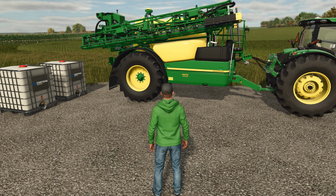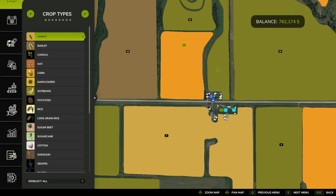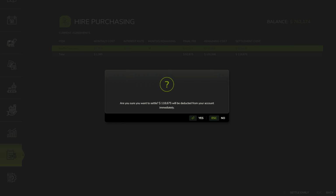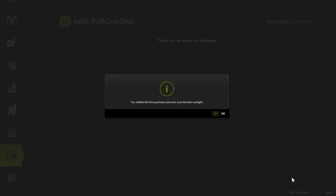Now, if we go and look in here at our hire purchase screen, you will see that we still owe $118,000 on this. I put down about $45,000, I think it was, something like that, and we've made a few payments. It was a 60-month term to start. Now, we do have to pay all the financing. So, actually, let's do it this way. We'll settle this early. We'll pay out the $118,000. So now it is entirely ours.